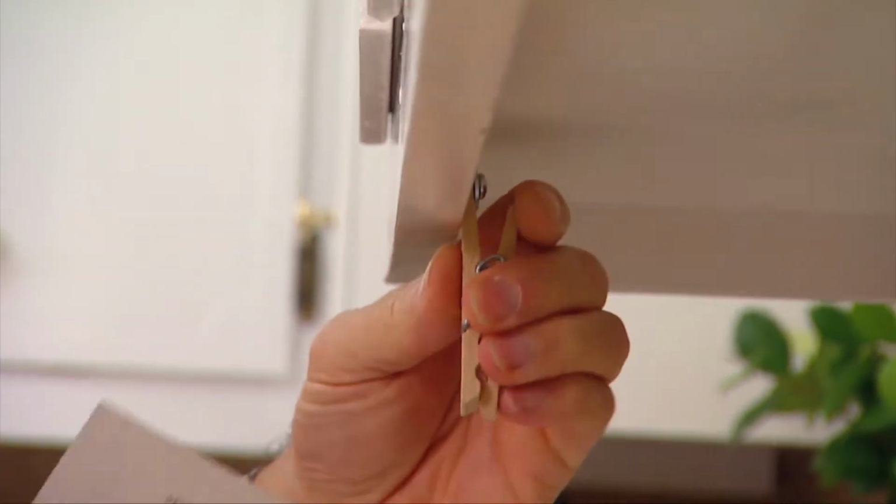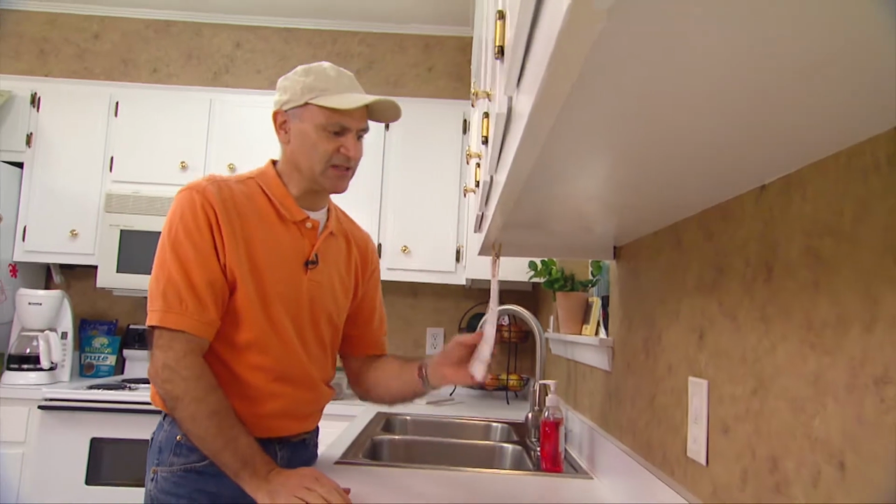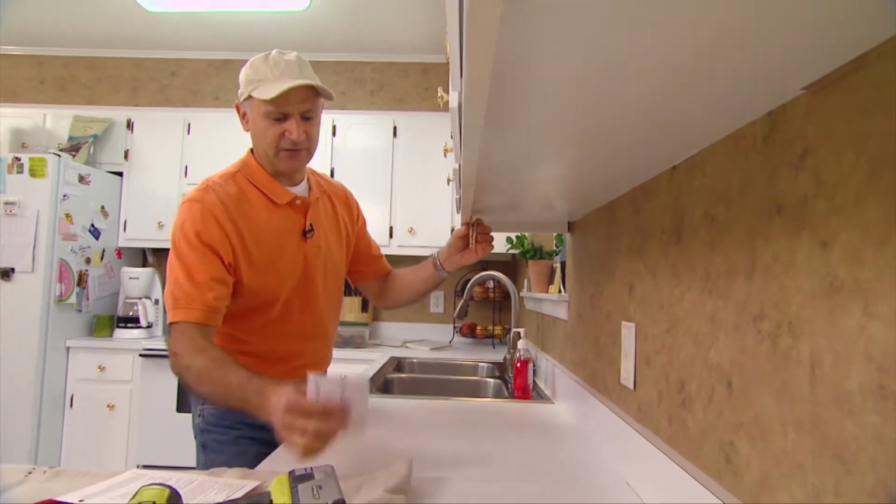Then whenever you need it, you swing it down, you can clip your recipe right to it. So that keeps the recipe right in front of you so you can see it, but off the counter so it doesn't get dirty. And it's also great for leaving messages for the family.